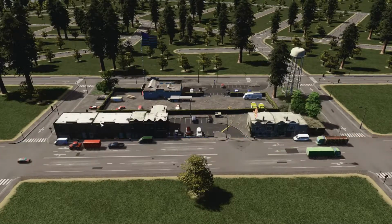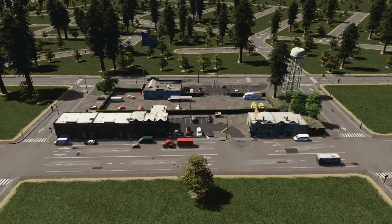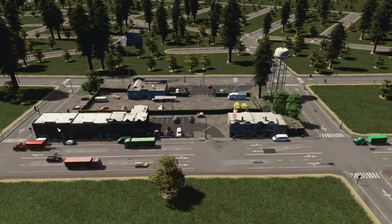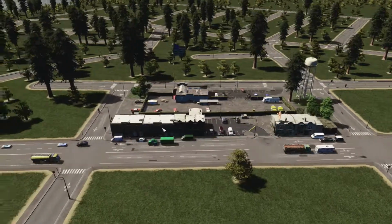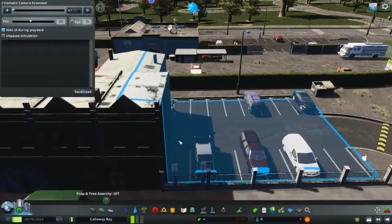So I've got to figure out a mod or something so that the buildings won't get abandoned because they didn't have customers, water, or electricity, because that's not how we're doing the city. So I've got to get something that keeps buildings from becoming abandoned. If you guys know of something, please let me know.